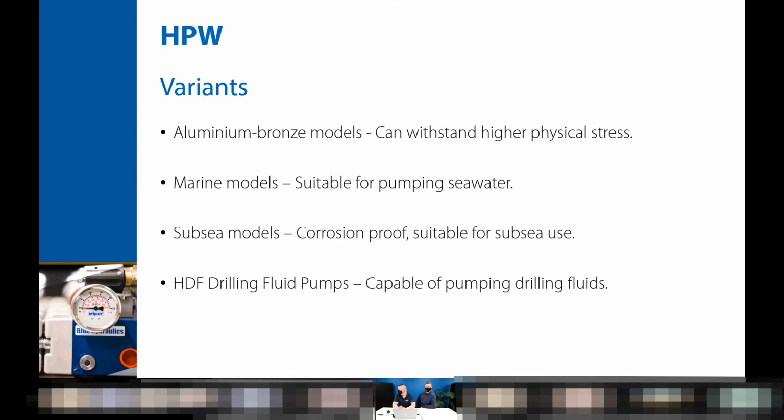And then we have HDF drilling fluid pumps for drilling rigs. And they are capable of pumping drilling fluids, but even though they have a quite low pressure, nothing stops you to use HDF with pressure purposes, because they resist chemicals much better. So why not? Even though it's designed for drilling fluids.